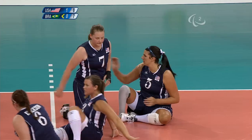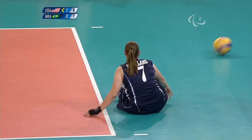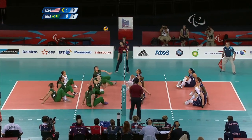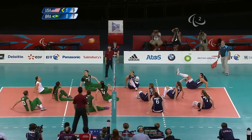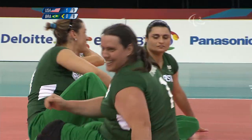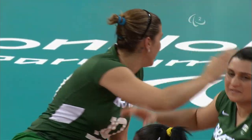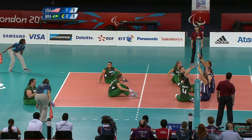So the serve is wide from Kuna. And Monique Birkland to serve for the United States. Another good block from Brazil, and the shot's long from Catherine Holloway. She slaps the ground in frustration. The position was good, just too long. So Brazil managing to keep well in range in this second set. 9 plays 8, USA in the lead.